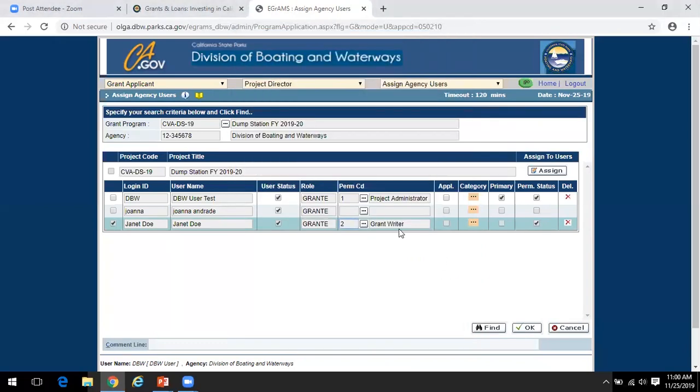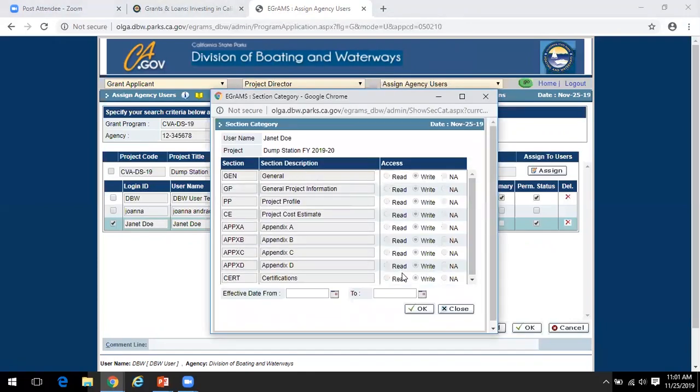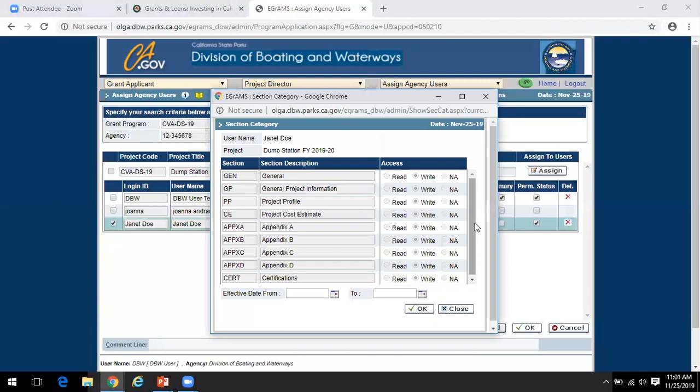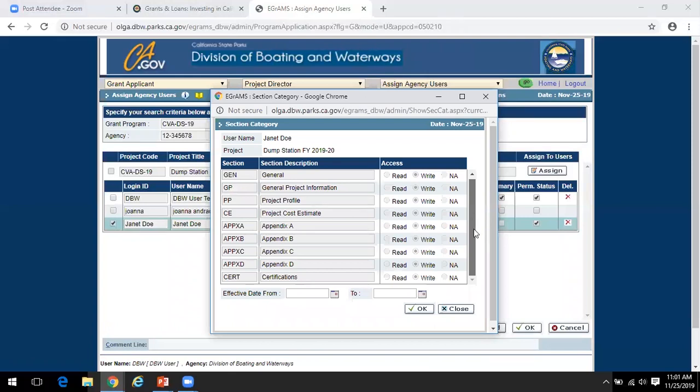The next step is in the box labeled APPL for applicability. You can use this field to either give the user unlimited access by leaving the box unchecked, or you can assign specific access by choosing the appropriate boxes. If you are assigning specific access, in the category box, click on the lookup menu to assign the user access to specific sections of your grant application.